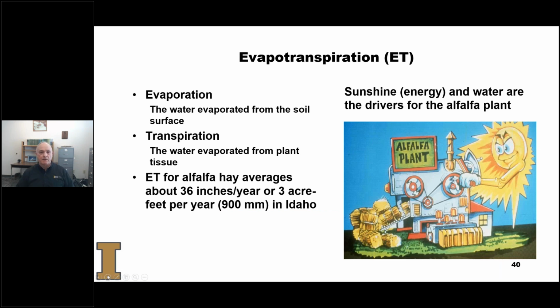Well, we have an alfalfa factory, and the drivers for that are sunshine and water. And we need to define a term, evapotranspiration, or you'll see it as ET. Evaporation is the water that's evaporated from the soil surface, or it could be the leaf surface also. Transpiration, however, is water evaporated from plant tissue. So it's actually evaporated in the stoma and then comes out of the plant.